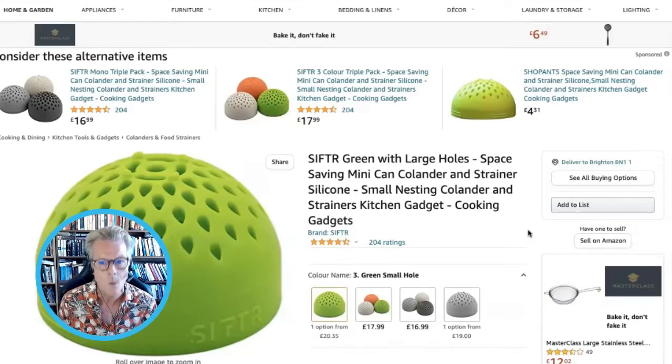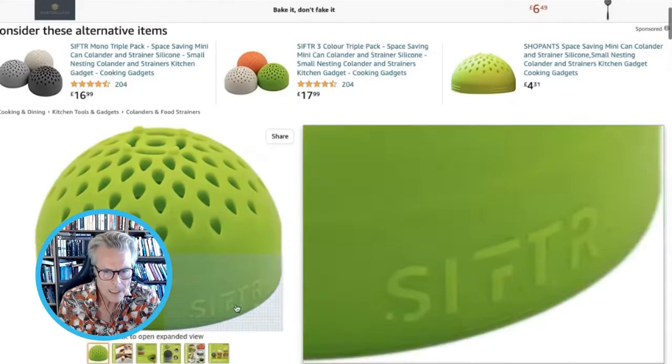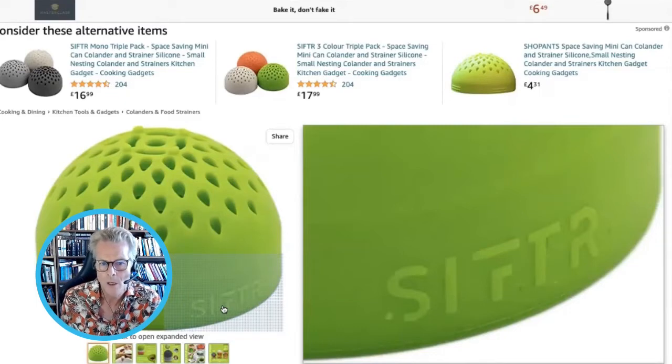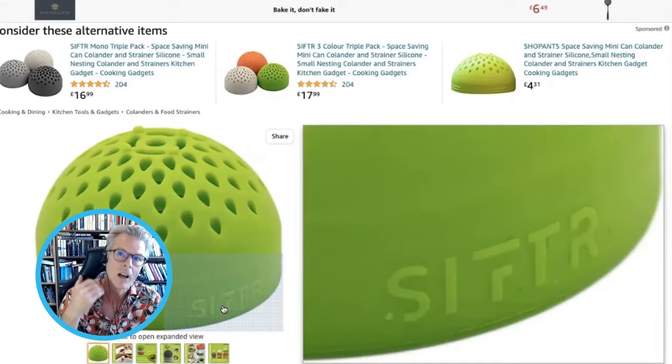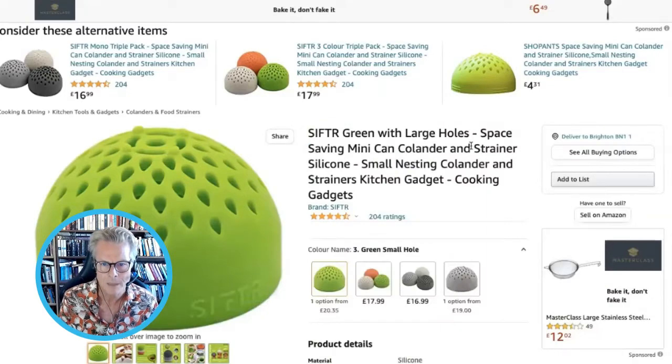So here's 5 ways to stop them, or at least to dissuade them from coming on in the first place. Way number 1 is to put your brand directly onto your product, okay? We've spoken about this before, but this is a really simple, elegant solution that stops people from contemplating selling your product, because they would have to also sell a product that's got your brand on it. And as a hijacker, that's pretty impossible for them to do.